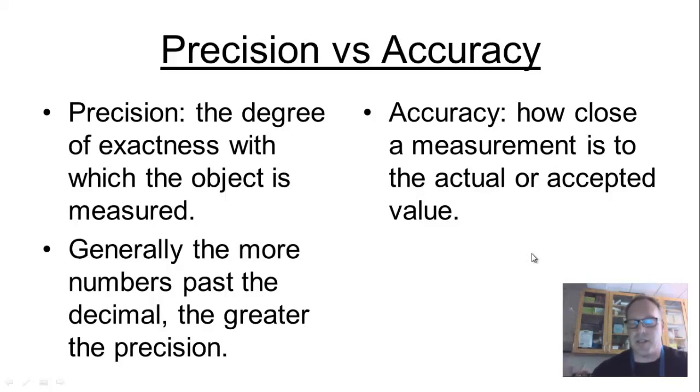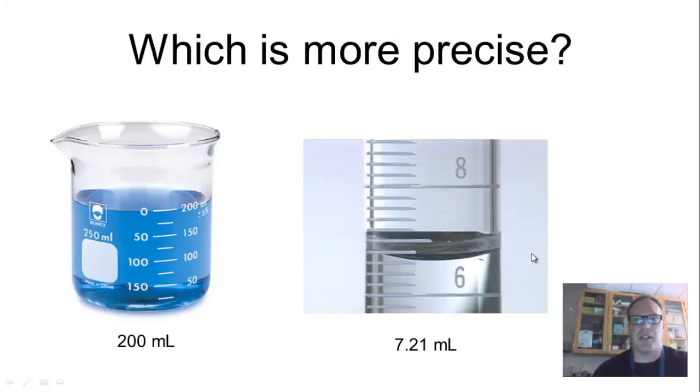So, let me illustrate this for you so I can help you understand a little bit more. When you look at these two pictures, what we have here on the left is liquid, which has some blue coloring in it probably, in a beaker. And this is some clear liquid in a graduated cylinder, and this is a close-up photo. Now, these numbers down here, what I want you to focus on, this 200 ml, that means milliliters, has to do with this particular amount of liquid in this beaker. And this 7.21 milliliters has to do with this amount of liquid in this graduated cylinder.